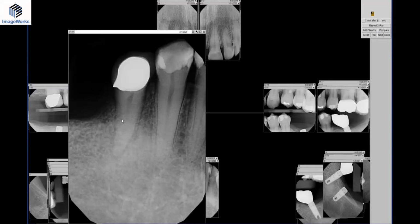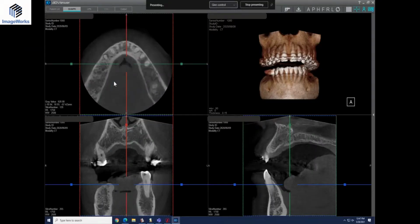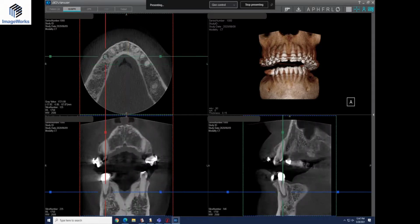There's another case. Okay, here's one patient. It's not real distinctive there. You can see it could be something, but obviously it was enough to make us suspicious. So we ran a cone beam on this. Okay, here we go, and there's that tooth. You can see that tooth has bone loss around it, and then we'll just open this up a little bit.